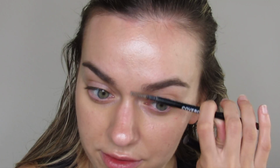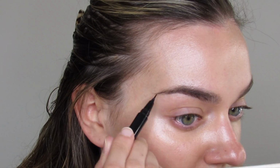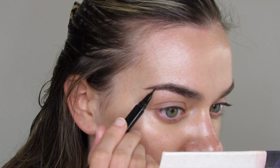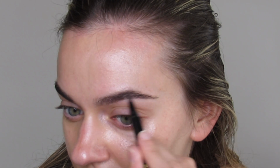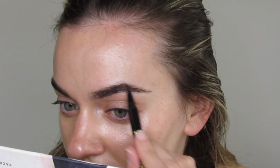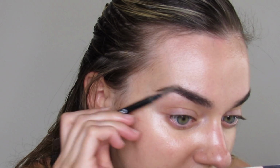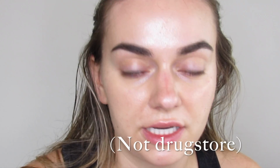So while that primer is setting in, I'm gonna go with the Milani Weekend Brow pen. So I'm just gonna brush my brows in place. I'm a little sunburnt on my nose. I'm just going to take the Milani brow pen and put in some light little strokes here. I already have bold eyebrows, so I just kind of do this to fill in some sparse areas. I'm just going to take the brush and blend out a few of those strokes that may have been too intense. Go in with some Anastasia of Beverly Hills Brow Gel.